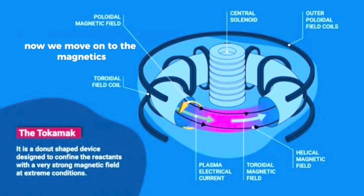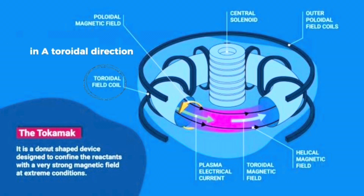Now we move on to the magnetic components in the tokamak. The first component is the toroidal field coils. It functions to produce a magnetic field that runs around the donut shape in a toroidal direction, as shown in the picture. These are large electromagnets arranged around the vacuum chamber.